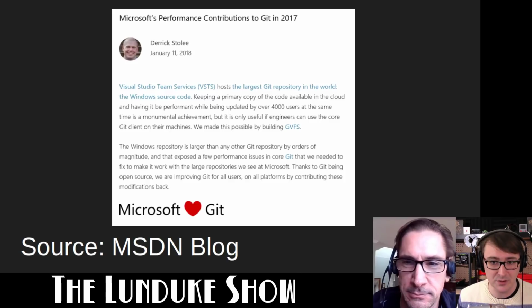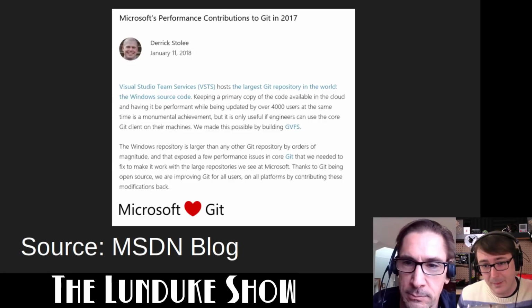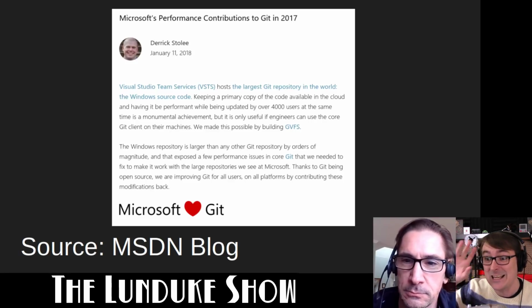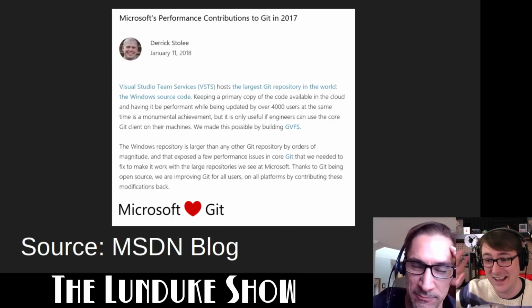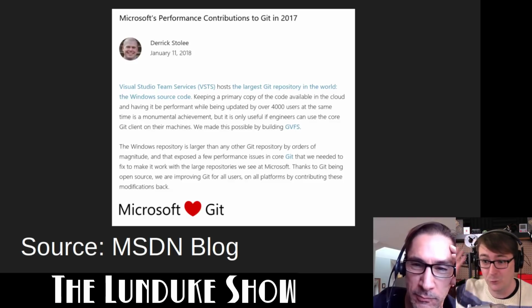Thanks to Git being open source, we are improving Git for all users on all platforms by contributing these notifications back. And it goes on further, but with a big graphic: Microsoft heart Git. They are hearting everything. Microsoft is going around and taking everything I know and use and love and stamping a giant heart on it and saying, we heart this.